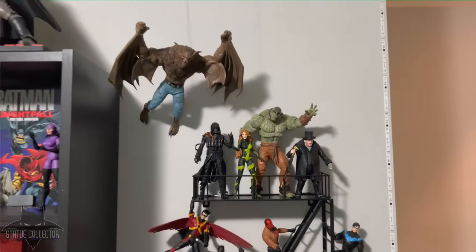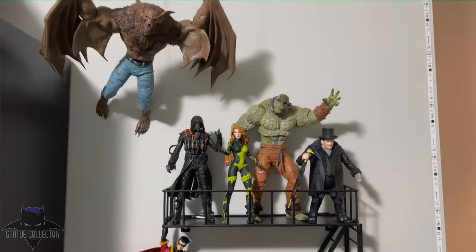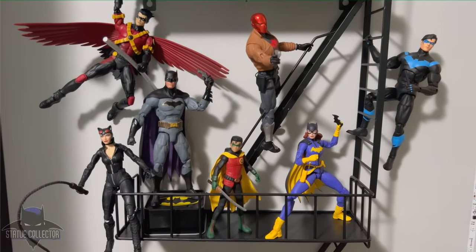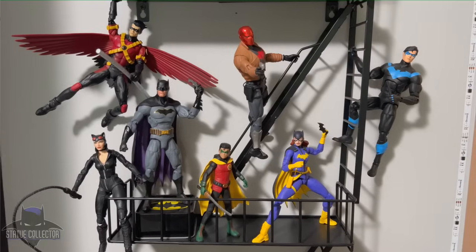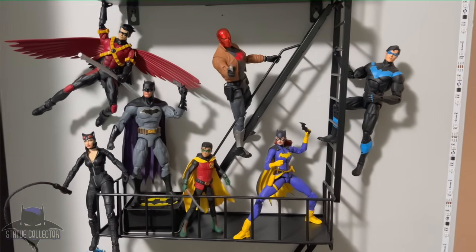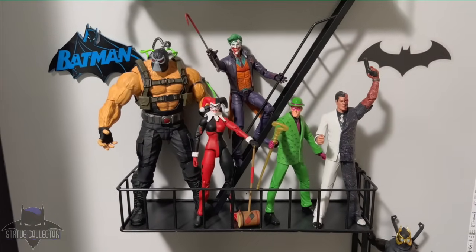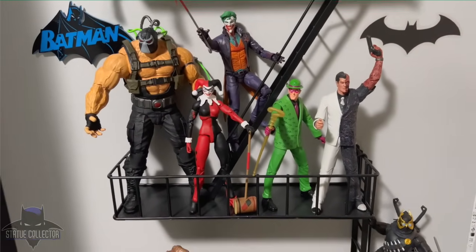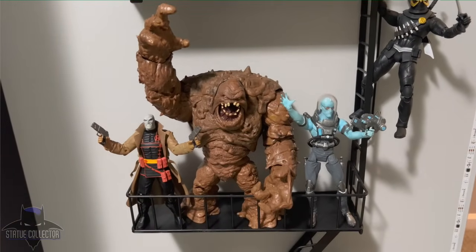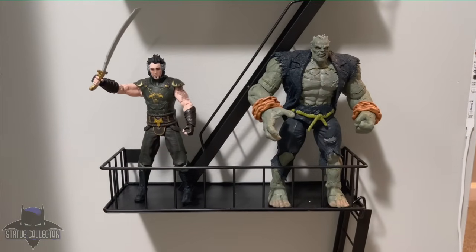So up here we've got Man-Bat, Scarecrow, Poison Ivy, Killer Croc, and Penguin. And then down below, Red Robin, Tim Drake. We've got Catwoman, Batman, Damian Wayne's Robin, the Red Hood, Jason Todd, Batgirl, and Nightwing. And then if you come down here, we've got Bane, Joker, Harley Quinn, Riddler, and Two-Face. We've got Court of the Owls on the right, Mr. Freeze, Clayface, Hush, and then Ra's al Ghul and Solomon Grundy down below.